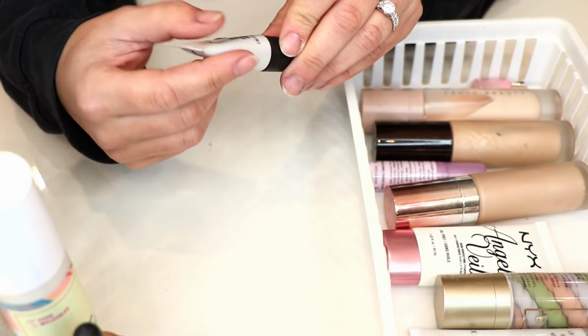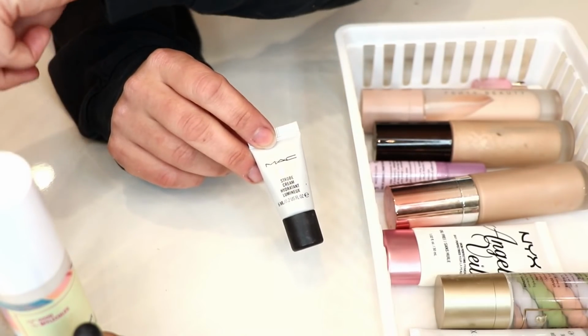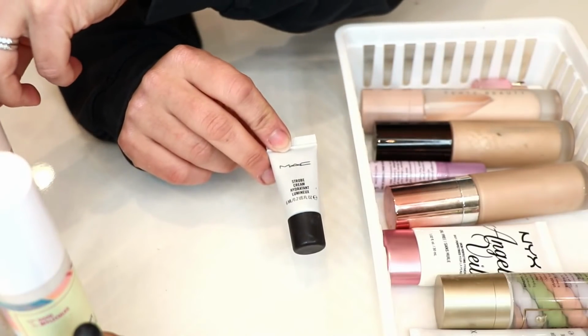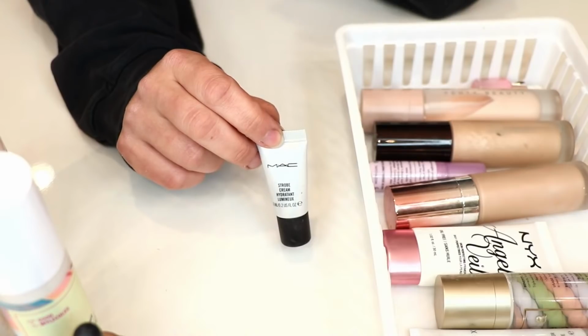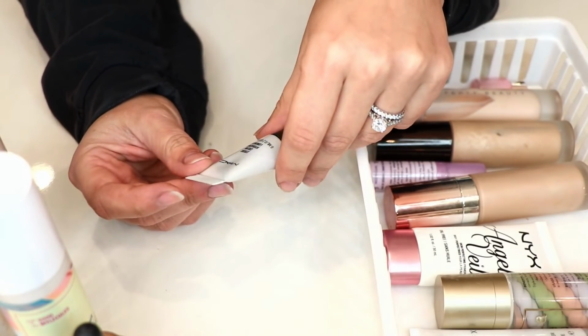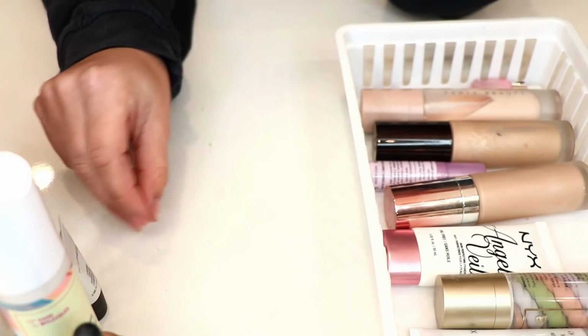This next one is the MAC Strobe Cream. This is so nice, but I never reach for it. I always reach for the Rare Beauty one, but it's going to give the same type of effect. It's like an illuminating primer, which I'm all about that life. Like, why don't I reach for you, MAC? I'll keep that because it's tiny, but if it wasn't tiny, I would get rid of it.